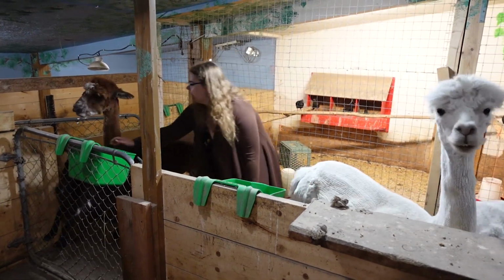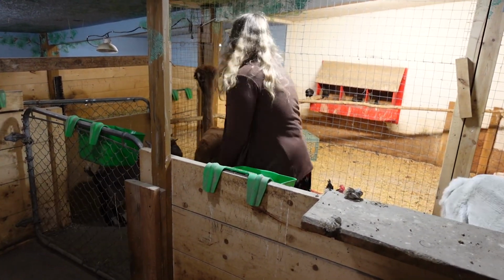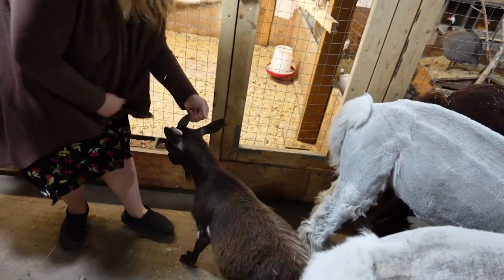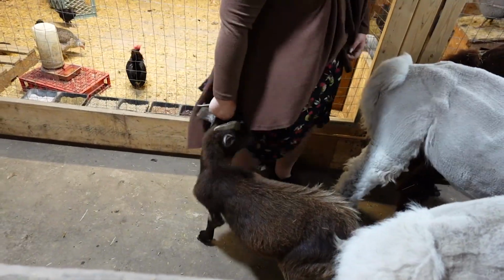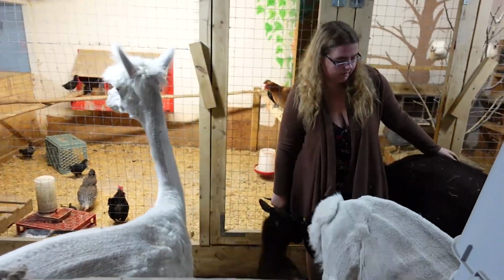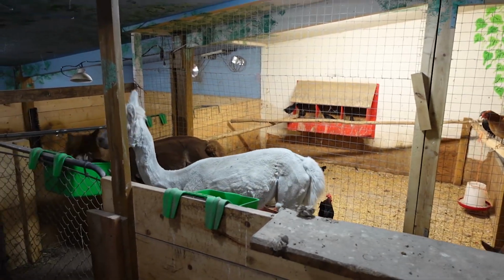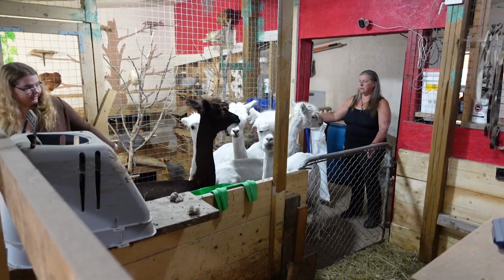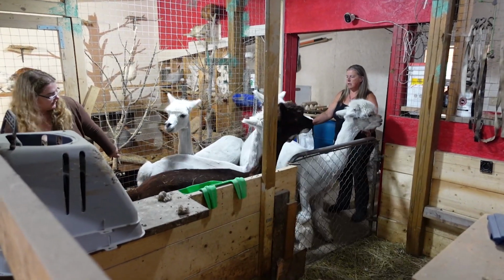We normally don't have a goat in here. Oh, did Coco get in? Oh, no. The chaos. Oh, yeah. Really relaxed. You're okay, Java.